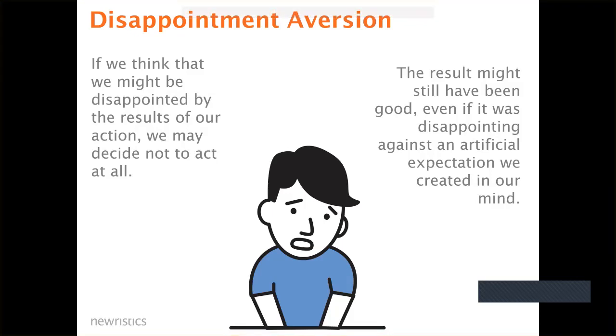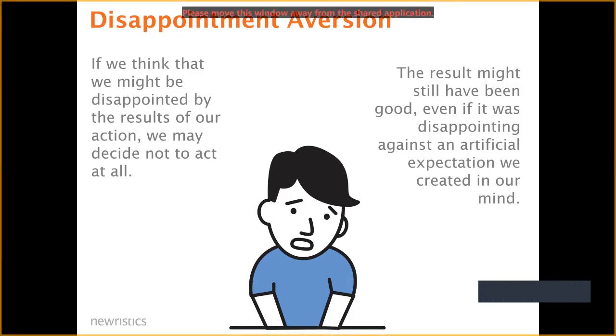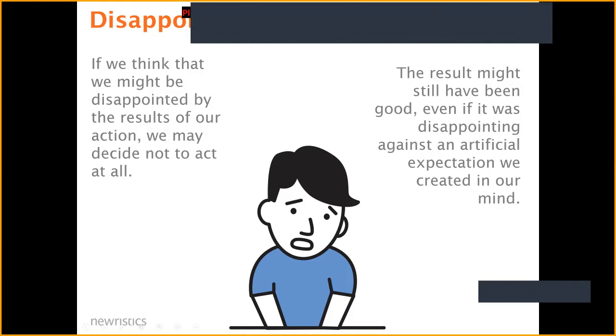So this is called disappointment aversion. It's all about how you set expectations that may or may not be realistic, and how, because of the fear of being disappointed against those expectations, you might make bad decisions. So let's look at some examples of how this heuristic affects our decision-making in life, and again, we'll look at some non-pharma examples, and then we'll look at pharma.